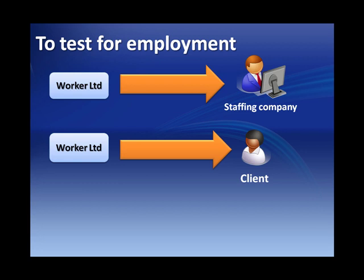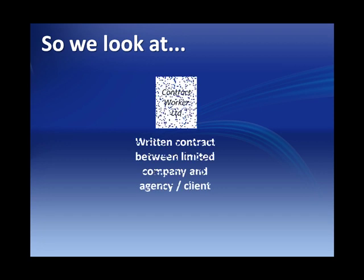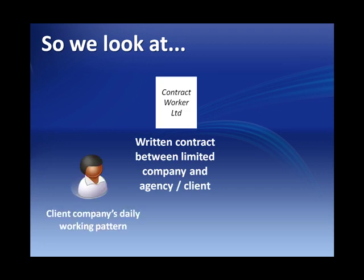We need to look at the contract between the limited company and their client, be that the staffing company or end client, the actual working arrangements on a day-to-day basis, and potentially any other contracts that may be in place, for example the contract between the staffing company and the end client. The big picture, a view from standing back and looking at the business in which the worker's operating. So we need to look at not only the written contract, but the normal daily working pattern at the client company and the worker's own business.